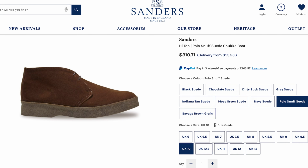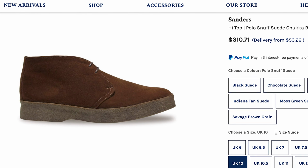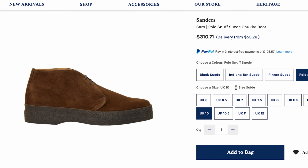The fit might also be challenging for some people. Sanders recommends sizing up a half a size, which did work perfectly for me, but the Joel last has a relatively narrow width, and if you have wider feet, you might find these a little too constrictive, and Sanders recommends their Sam Chukka as an alternative for those needing a wider fit.